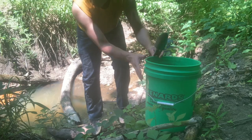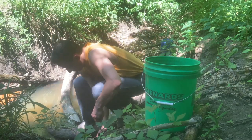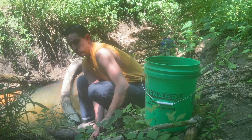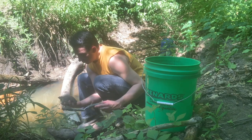Like I said, I don't want a whole ton of this until I know that it's really going to be good to use. Although it is much purer clay. There's a lot less rock and gravel in it. Actually, it's really beautiful clay.